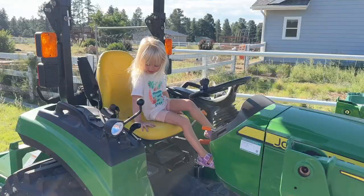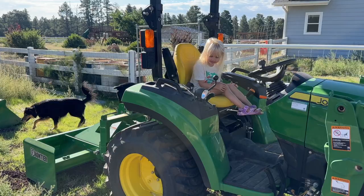You in the tractor? Yeah, there's numbers on here. I don't know this yet.